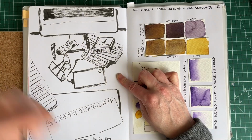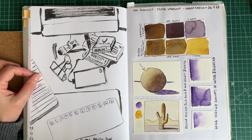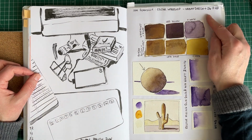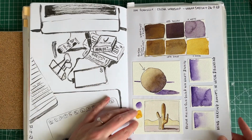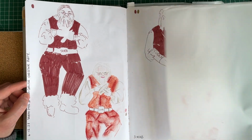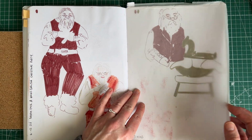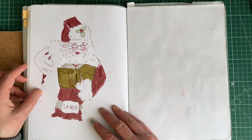This was just stuff in front of me using my Pentel brush pen. This was color mixing, Ian Fennelly workshop in the Urban Sketch Plus membership in November. Experimenting, and I need to get back to that as well. This was a Sarah Dyer and Emma Carlisle Christmas Patreon, and it was fun to join in, but I hate what I created. They're so rubbish.